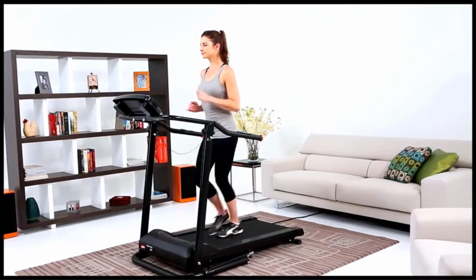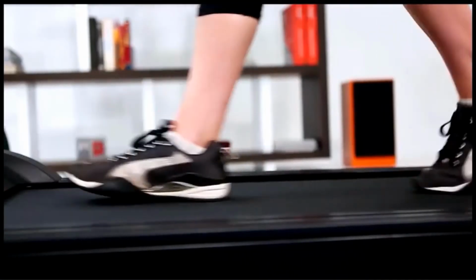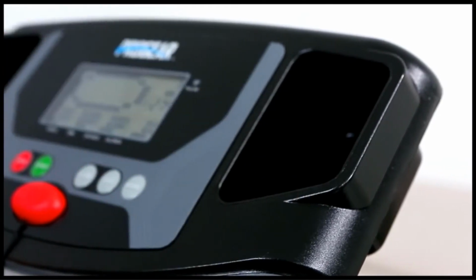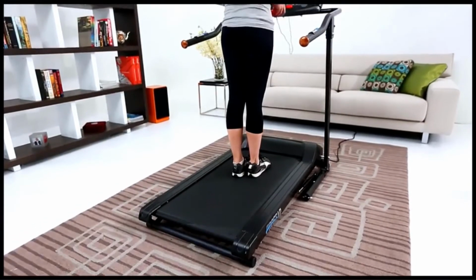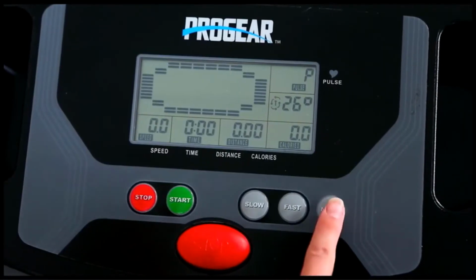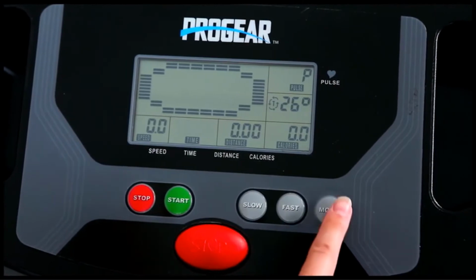There is also a heart pulse sensor for convenient monitoring of your heart rate so that you will know when you reach your target rate. With a running surface of 20 by 40 inches, your security is guaranteed while on fitness sessions. The 400-pound weight capacity is also a plus, and that is why it is a perfect treadmill for senior citizens. You can set your desired speed with the control buttons, and you can set as high as 4 miles per hour.